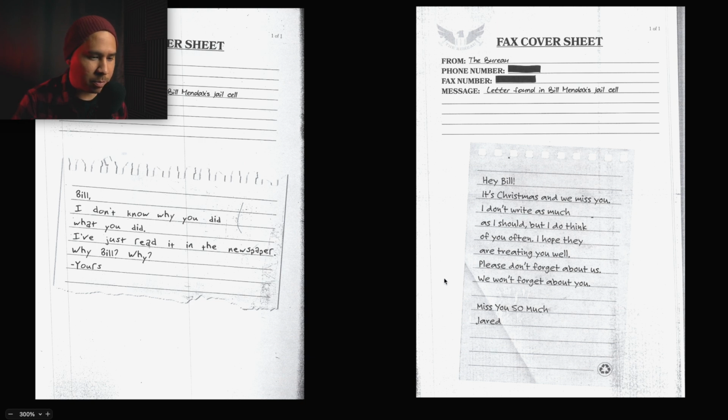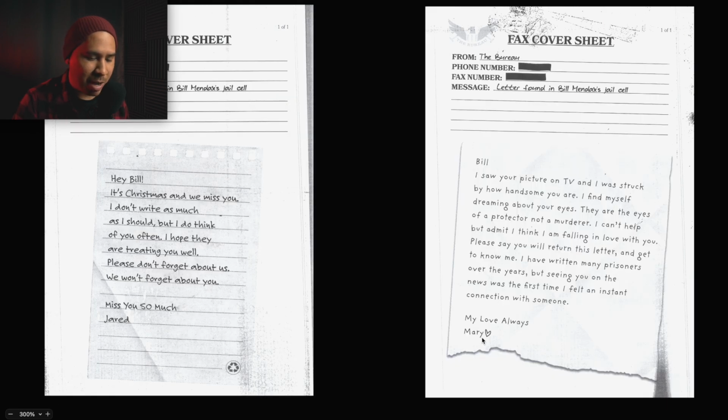Okay, don't see anything suspicious here. Written on recycled paper. Is that something? Next, from Mary. Again, different handwriting.